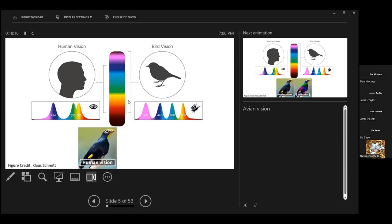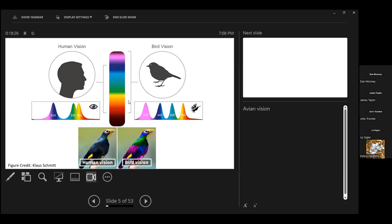So for example, here's a picture of a bird based on human vision. It doesn't look terribly colorful, you know, two, maybe three colors going on there. Here's the same bird, but viewed maybe in the eyes of a bird. And just a caveat, this is a false colored image. We can't actually see ultraviolet light. We can't actually make colors that are ultraviolet, but here's just distinguishing where some patches are ultraviolet versus others. So to the bird's eye, this is a very colorful bird. There's a lot going on.